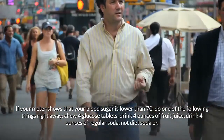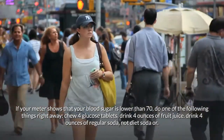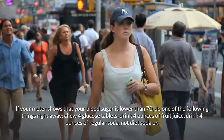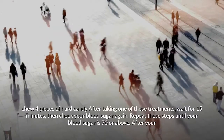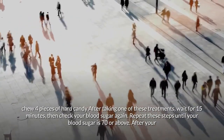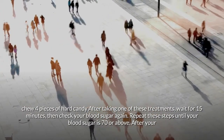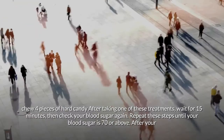Chew 4 glucose tablets. Drink 4 ounces of fruit juice. Drink 4 ounces of regular soda, not diet soda, or chew 4 pieces of hard candy. After taking one of these treatments, wait for 15 minutes, then check your blood sugar again. Repeat these steps until your blood sugar is 70 or above.